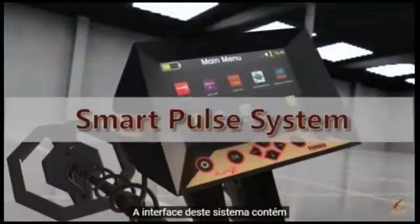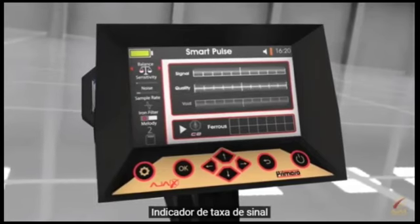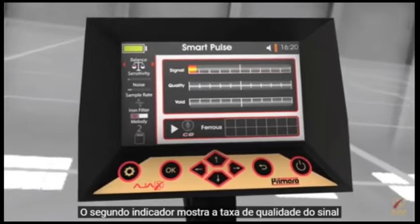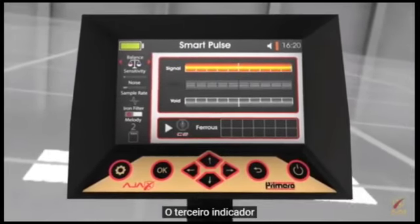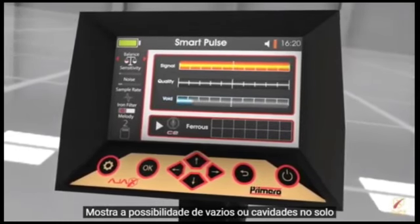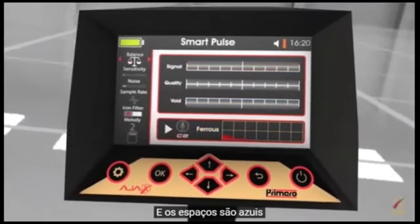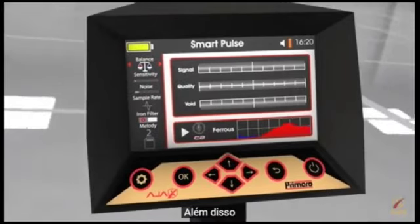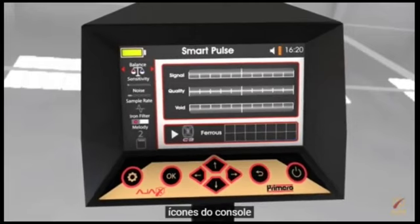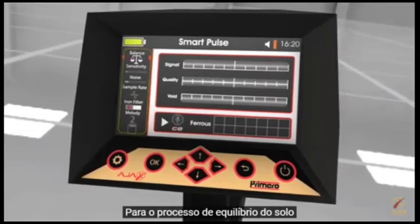Smart Pulse System Search Interface Overview. This interface contains three main indicators. The first one is the signal level indicator, which shows the received signal intensity. The second indicator shows the signal quality. The third indicator shows the possibility of voids and ground cavities. The target window shows a waveform indicating metal target with red and void with blue, and an icon showing the connected search coil. The system control icons are located on the left side of the interface.